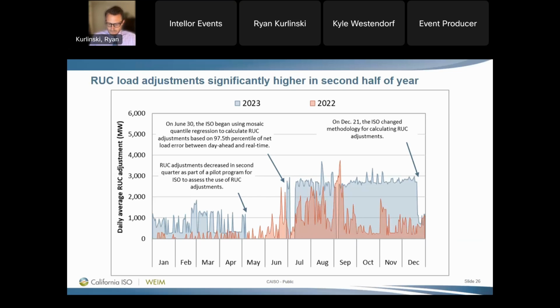uncertainty in RUC, because RUC is a very blunt force instrument that is just going to stack resources from cheapest to most expensive, and it's just going to start taking the cheapest off the top, regardless of whether or not those resources might actually be able to provide flexibility. And so it's a very imprecise and poorly calibrated tool for doing what we need imbalance reserve to do. And so if now we're talking about moving imbalance reserve back into RUC, are we solving any problems anymore?